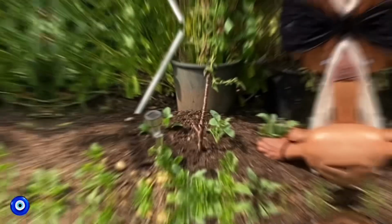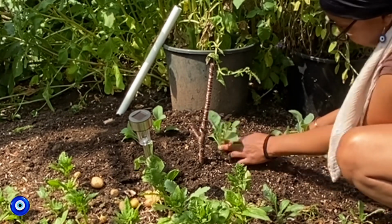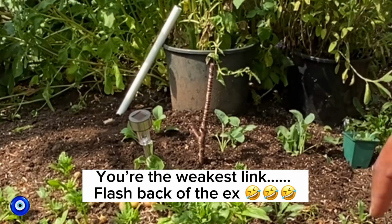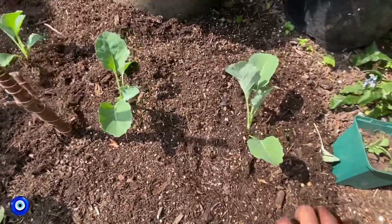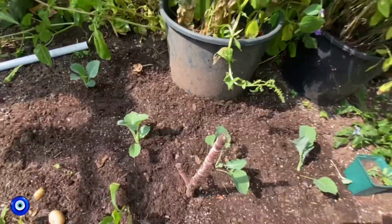So yeah, I'm gonna do that, and then I'm going to let the stronger one grow. So I'm just doing that here, just sectioning it out. So now I've gotten my cabbages in where I want them.